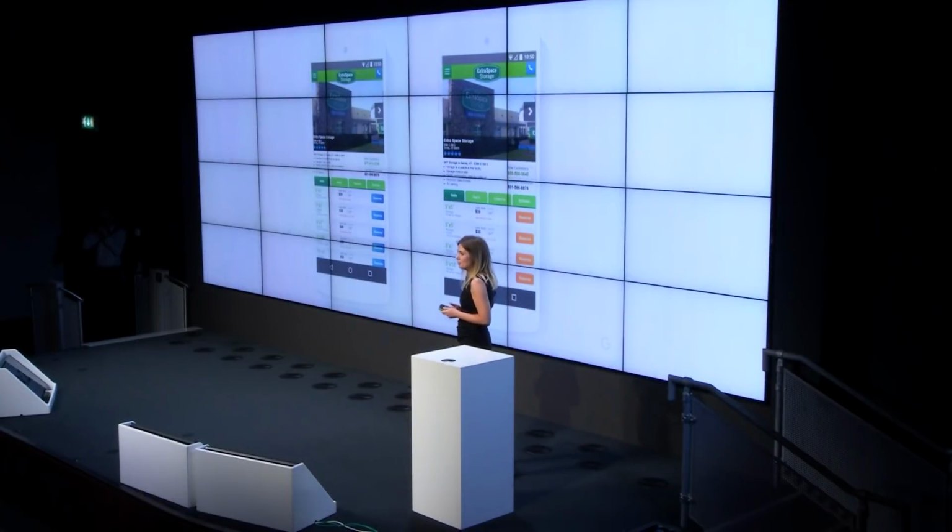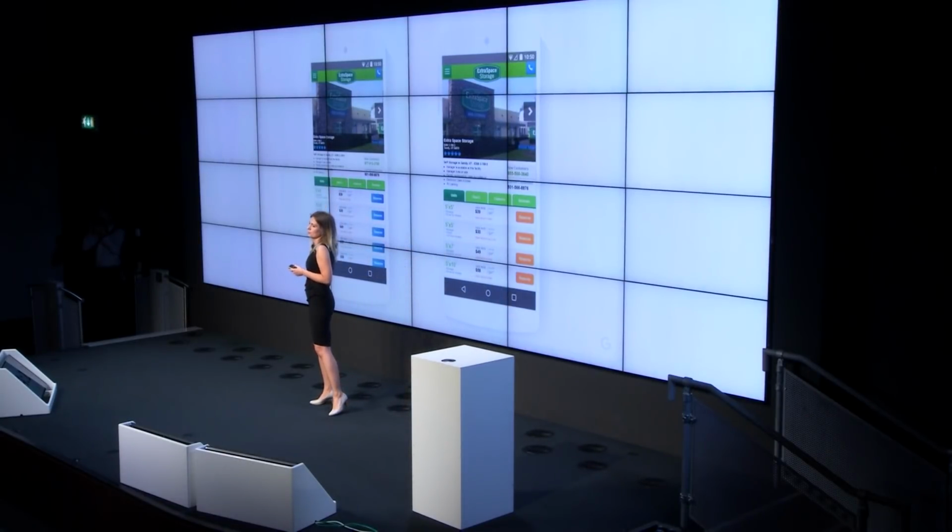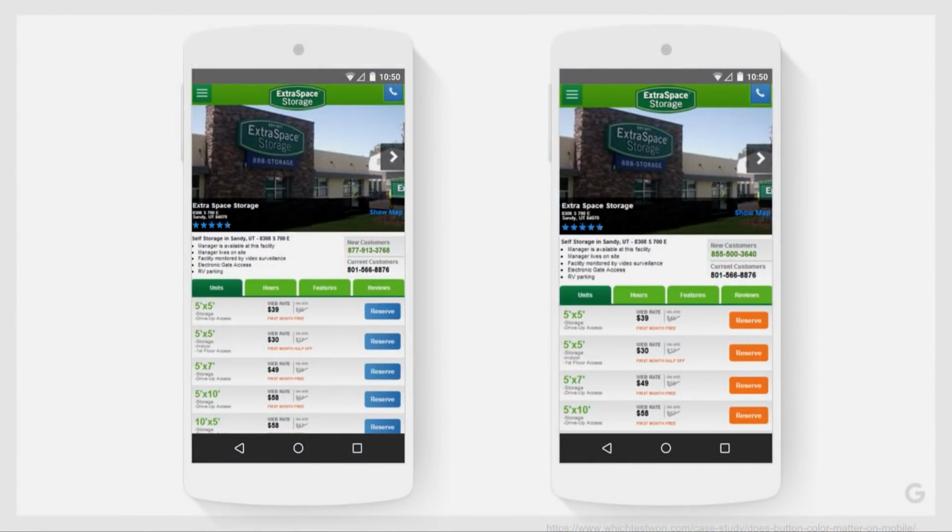And just to illustrate that, imagine there was an A/B test run on mobile, and 50% of the mobile traffic experienced the version of the website on the left, 50% of the audience saw the version on the right, and the only difference, more or less, as you can see, is the color of the button. It says reserve, but it doesn't really matter, just the color. So now it's my question to you. Which button do you think showed a better click-through rate?